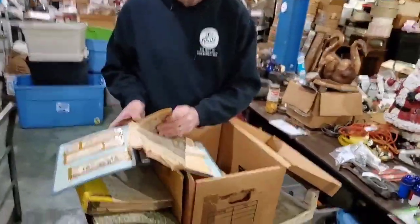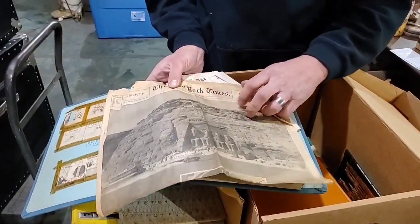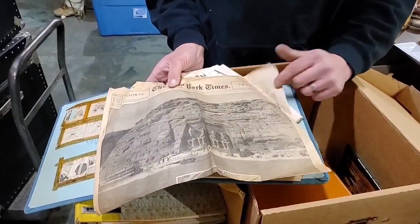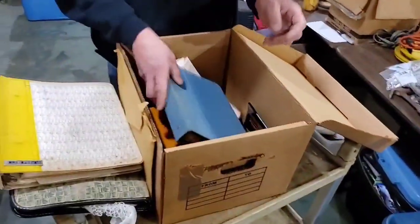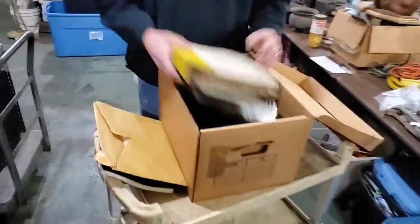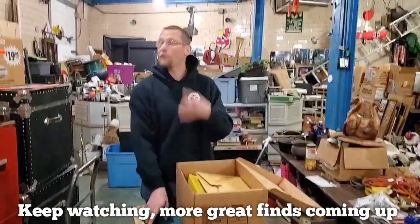Look at this paper right here. 1964. Oh, yeah. Let's go to Egypt. That's cool. So, once again, you never know what you're going to find. You never know what you're going to see. That's why we do what we do. We love what we do. Keep watching. Who knows what else we're going to find.